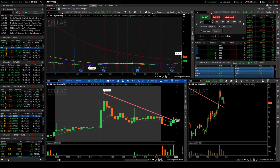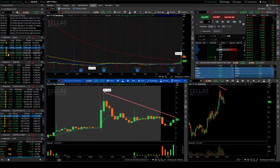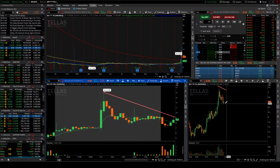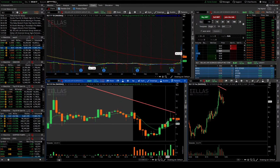Let's see, SLS pulling almost back under this downtrend. In fact, let's adjust the downtrend on this because it is getting hung up right there in that 9 area. Let's see, looks like it's trying to build some support here at 852. If it could hold 852, or 850 anyway.